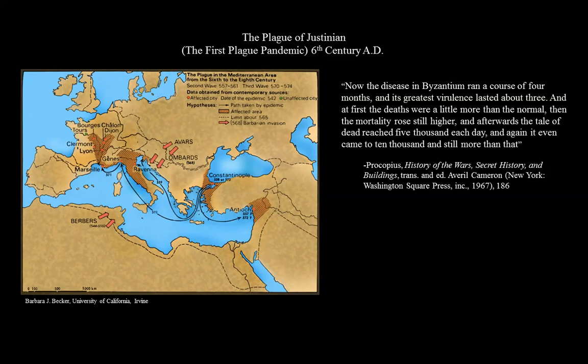Its greatest virulence lasted about three years, so we immediately start, as historical epidemiologists and historians of medicine and disease, to pull together and visualize a normal curve. At first the deaths were a little more than normal, then mortality rose still higher, and afterwards the toll of the dead reached 5,000 each day. So we're in the thick of the epidemic there on both sides.